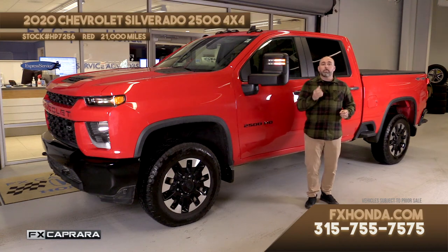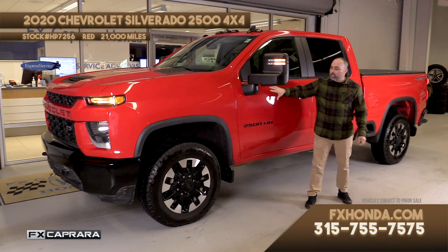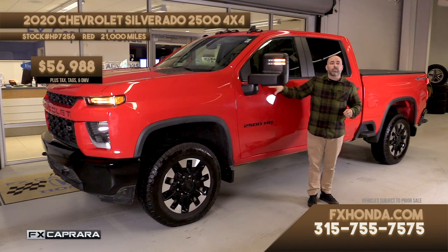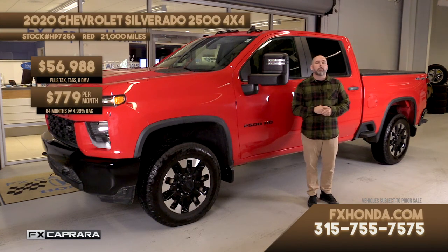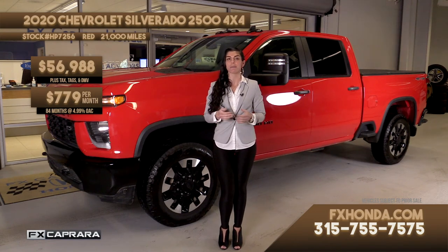Maybe it's not a Chevy you're looking for. Maybe it's a GM, a Ram, a Toyota. Whatever you're looking for, they're all in stock. Check them all online at fxhonda.com or come see us. We're open 7 days a week for your shopping convenience. Buy this 2020 Chevy 2500 crew cab loaded with toys with only 21,000 miles for only $56,988. That's right. We saved the best deal for last. $56,988 or no money down, $779 a month. Come see us right here at FX Caprara Honda, the Action Store on Bradley Street in Watertown. Let's recap that 2020 Chevy Silverado for just $56,988 or a low payment of just $779 a month. If you are looking for those heavy-duty trucks, we have them all. So just take a look at these.